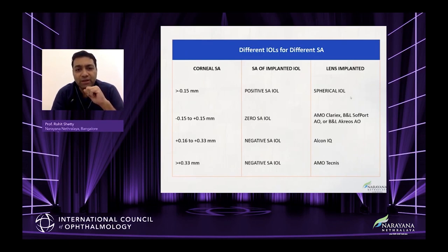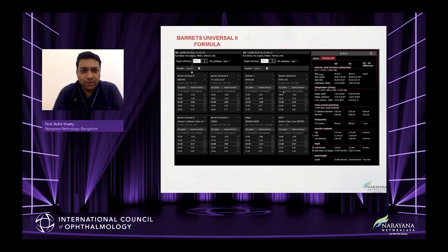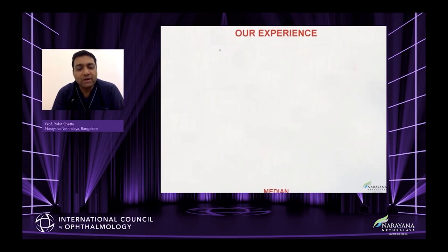For example, this is something simple about different types of IOLs which can be used for different types of spherical aberration, and this can be got from one of the screen buttons when you're trying to look at the spherical aberration. And this is a screen which tells you different formulas, different Holladay, SRK/T, and now we have Barrett. Also formulas for IOL selection. So you have for the monovision or multifocals, and now this is the Barrett formula which has been incorporated recently.